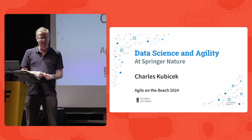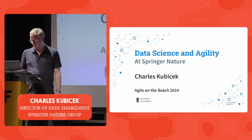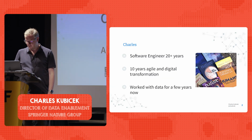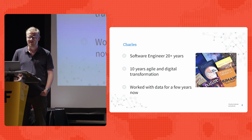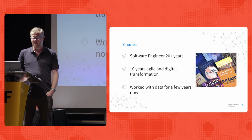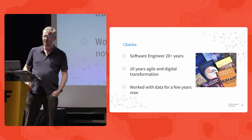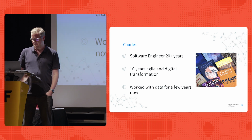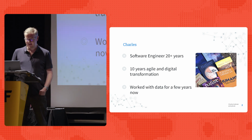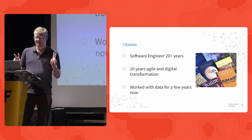Talks data science and agility at Springer Nature where I work. My name is Charles Kubicek. So just a bit about me before we start. I've been a software engineer, that's my background, for about 20 years. During that time I spent 10 years in Agile, digital transformation work in companies like ThoughtWorks, Equal Experts. That's where I learned a lot of these things from a lot of the people there. And I pivoted a few years ago into data, as they call it.